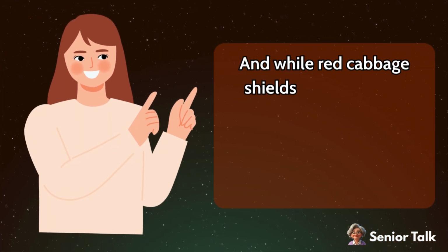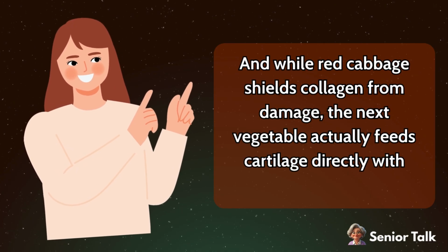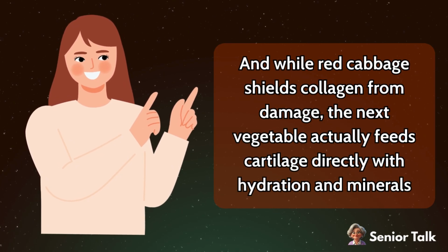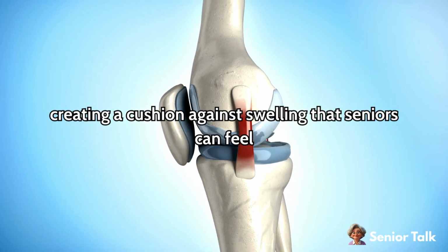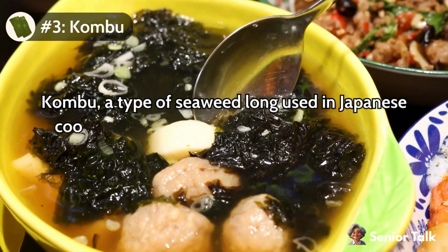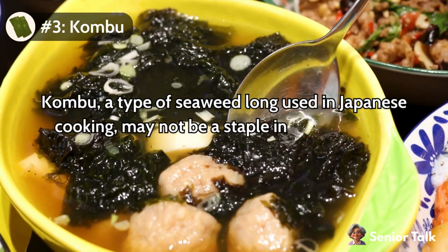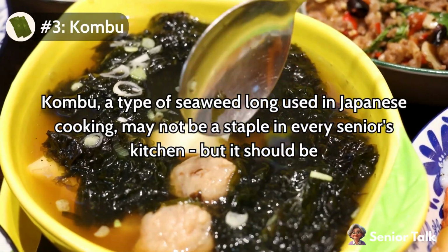And while red cabbage shields collagen from damage, the next vegetable actually feeds cartilage directly with hydration and minerals, creating a cushion against swelling that seniors can feel. Number 3. Kombu. Kombu, a type of seaweed long used in Japanese cooking, may not be a staple in every senior's kitchen, but it should be.